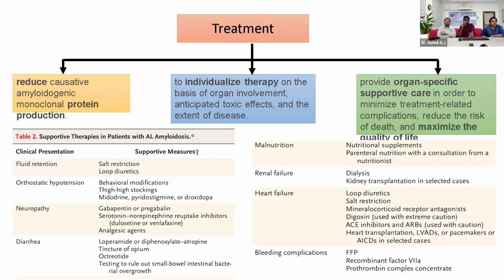Treatment consists mainly of targeting the plasma cell to reduce protein production. The next one is individualized therapy, because so many patients have involvement of different organs. Suppose a patient has heart involvement, they will have dyspnea, edema, pedal edema, orthopnea, then low cardiac output and hypotension. So this therapy should be individualized for the patient.